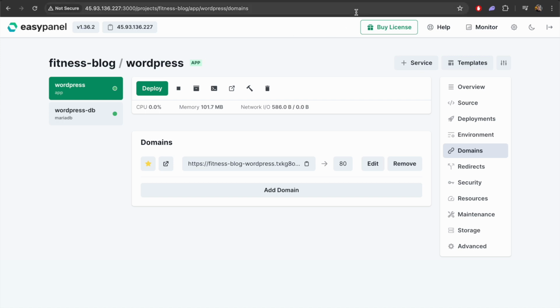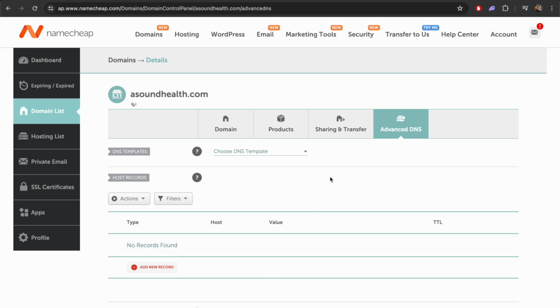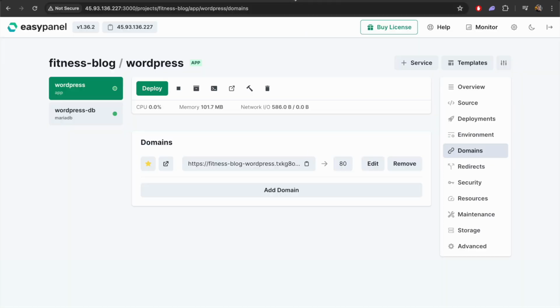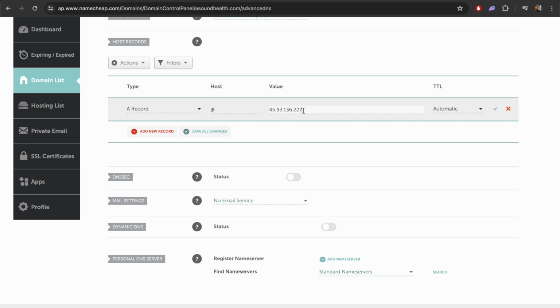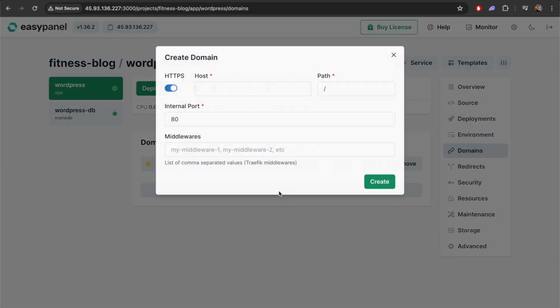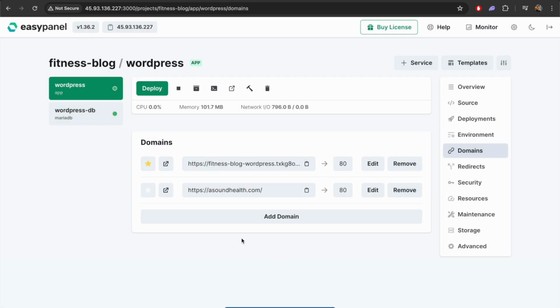So going over to Namecheap, we can get those information. In here I can just add the server IP again. So let's copy this again. We want to add an A record to the root of the domain. So save this. And then we'll just add it within EasyPanel again. So this is the domain name, click create, and the same thing again, we'll just make this primary.